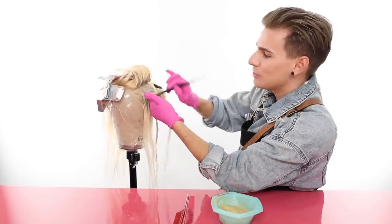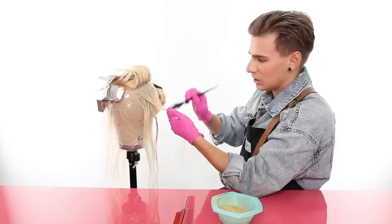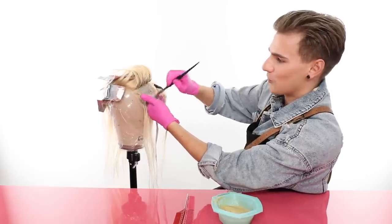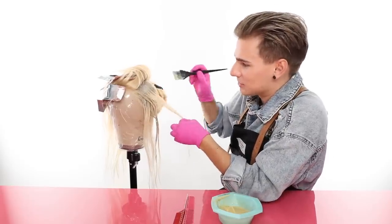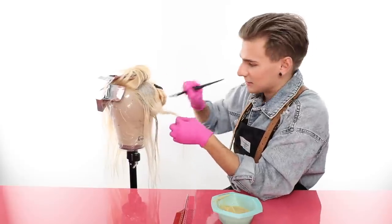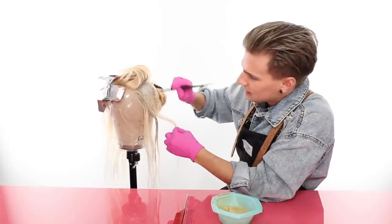All right, I'm going to add another really long low light here because we want the underneath to be pretty dark. But I'm not gonna go as far down this time. I'm just gonna go like a third of the way that we just did before. That looks good. I love converting double process bleach and tones to a highlighted look. I feel like it's just so easy and so effective, and I love both of those things.